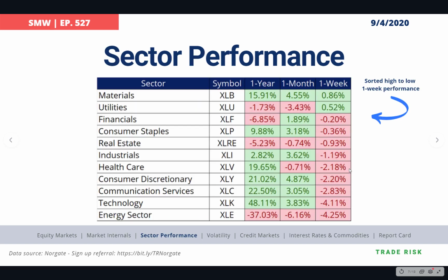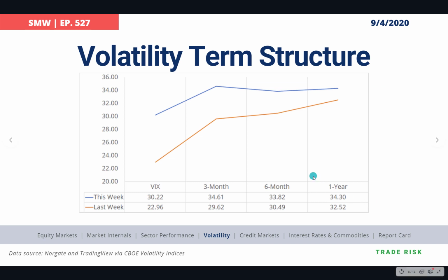Now, if we look at sector performance, you can see we had only 2 sectors on the week closing green. We had materials and utilities, both up about 0.5% or so on the week. Everything else was down. Energy was the bottom of the list here, down 4.25%, closely followed by technology and consumer services, down 4% and 3% respectively. So pretty much almost a blanket negative net week across sectors.